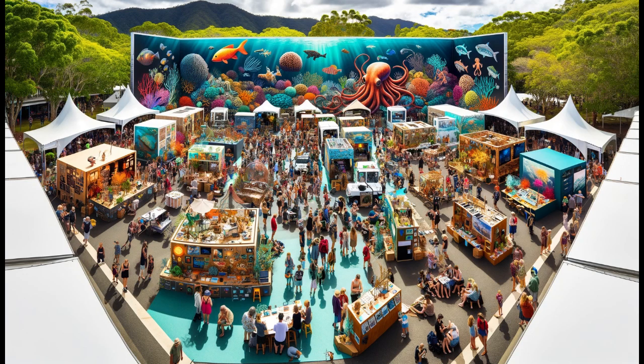Festivals that celebrate the reef, such as the annual Cairns Festival, blend art, science, and community engagement. These events not only honor the reef's cultural significance, but also emphasize the importance of sustainable interactions with our natural surroundings. They serve as a reminder of the communal responsibility to safeguard our natural heritage for future generations.